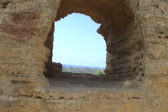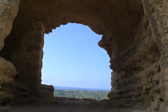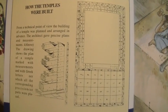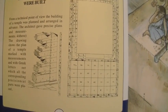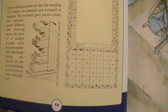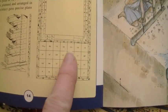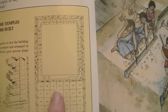Because the Greek town was the birth of the Greek town, one of the big mysteries to me is how did they build these things? So I bought a guidebook. Well, first of all, the Greek architect had a plan that he wrote out how the blocks were to be cut and then exactly where they were to go to make a temple.